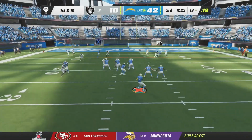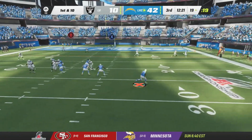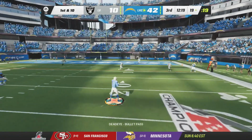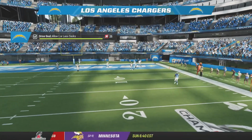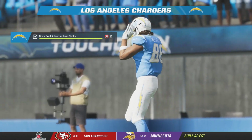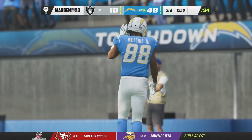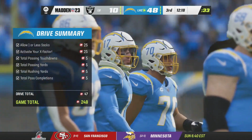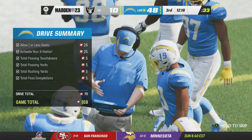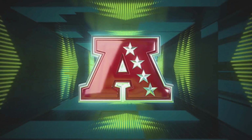Inside the red zone here, they'll look to throw. He's got his man. It's caught. Touchdown, Chargers. John Metchie from 19 yards away. And the Chargers take the opening kickoff of the third quarter and drive right down the field.